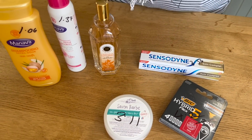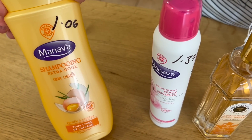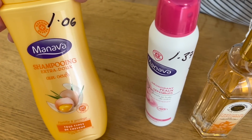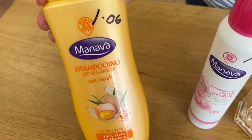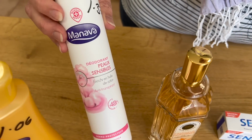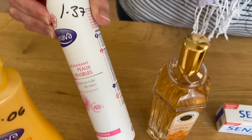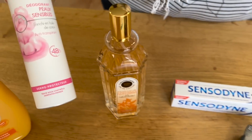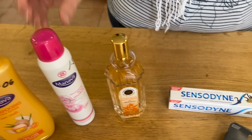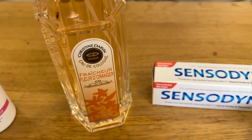So we're on to the last few bits now. We've got a big family-sized bottle of extra mild shampoo at £1.06. That'll last Mike and I a month, if not longer. And then I've got a can of supermarket's own brand antiperspirant, and that's £1.37. That lasts me about a fortnight. I am absolutely out of perfume at the moment, and I'm really happy.